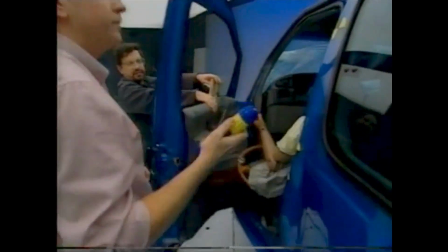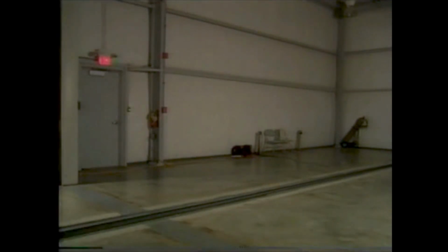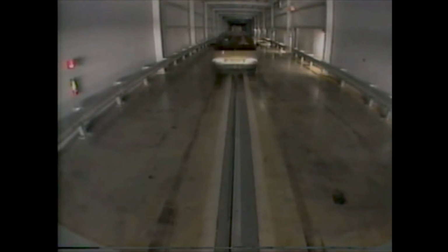Again, the door has to be pried open. Measurements show the floor has been rammed back as much as 15 inches. The computer says the left leg is probably broken. The Institute says this minivan fared even worse, the Toyota Previa.